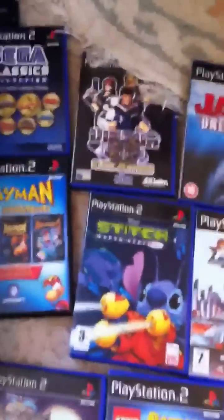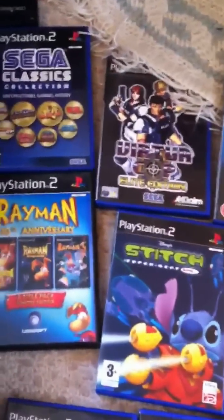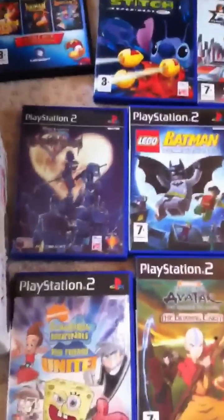Now onto all the PS2 games. These were either £1 or £2 each, depends. So I got Rayman Anniversary. That was a good pickup. Jaws Unleashed. Kingdom Hearts. It's random ones I didn't have. Random type, Dino Crisis 2.